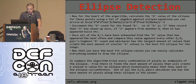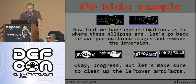So in summary, the algorithm tries every combination of pixels as endpoints of the ellipse. From there, it finds the most amount of pixels that will create a similar B value for an ellipse, which essentially means that they land on the ellipse circumference. And then out of all the xi, xj pairs, whichever one has the most amount of pixels along their ellipse is the winner.